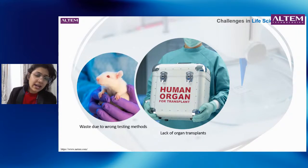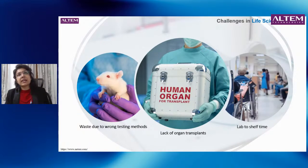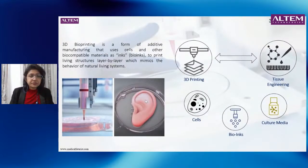And on the other hand, when it comes to research, we have waste due to wrong testing methods, and then we have the lab to shelf time. Whatever research techniques are being incorporated will always be limited to one particular type of sample model or testing model, and sometimes that process takes a lot of time. So keeping all of these gaps in mind, and having these solutions in the healthcare and life sciences space, is where you have a tool that is a 3D bioprinter.